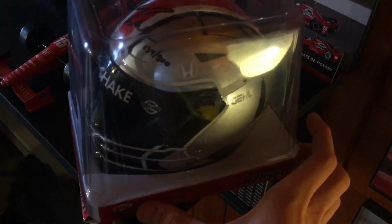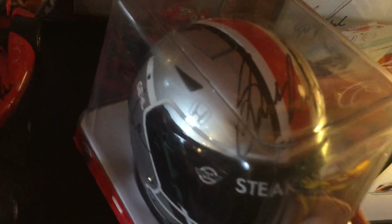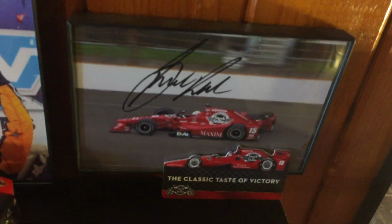I was at this race, so I kind of had to get the mini helmet, even though it was a little overpriced. I really want to get a display case for this someday, like a box. But as of right now, it stays in its little box, so I don't get any dust or anything on it, unlike my other mini helmets.